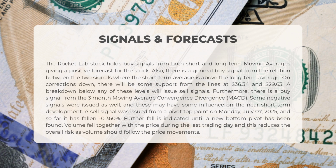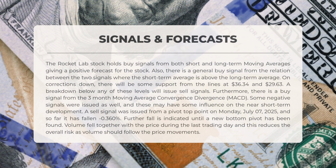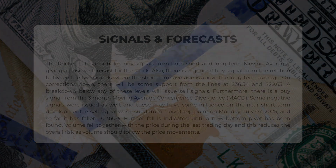However, some negative signals have also emerged, which may impact the near-term developments. A sell signal was generated from a pivot top point on Monday, July 7, 2025, and thus far, the stock has decreased by 0.36%. Further decline is expected until a new bottom pivot is established. Volume has decreased alongside the price during the last trading day, which diminishes overall risk as volume typically follows price movements.